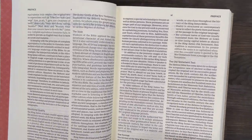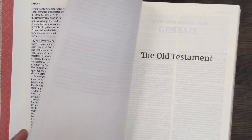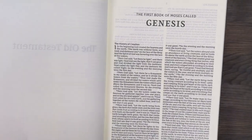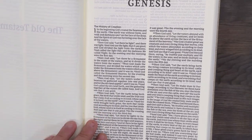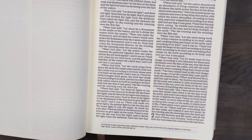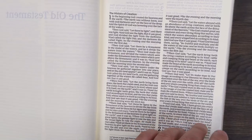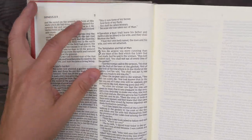And what we're seeing nicely with Thomas Nelson is it's really good printing in their Bibles. Here's the title page for the Old Testament. And when we get into the biblical text, you have that two-column format with footnotes, translator notes at the bottom of the page. It is a paragraph-style Bible. Poetry will be in a poetic setting.